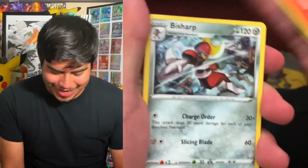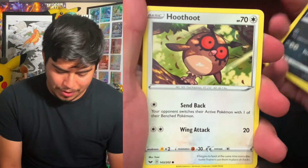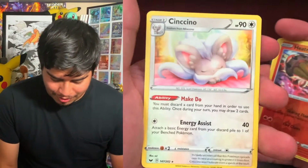Evolution Incense, Salazzle, Bisharp, Goldeen, Diglett, Scorupee, Hootoot, Scorbunny, Reverse Holo Heatmorn, and the rare is the Chinchino non-holographic. All right, I haven't seen a Chinchino in a while. You know, I don't really like Chinchino.